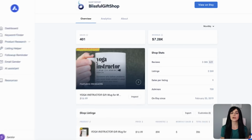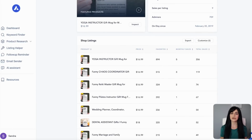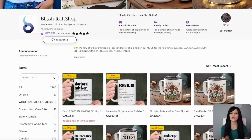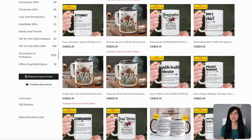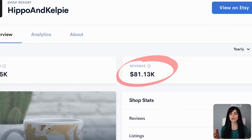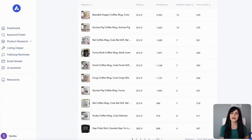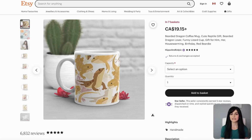This shop is generating over $7,000 in revenue a month, and most of their sales are coming from simple text mugs, which are very easy and quick to create using a couple of bold fonts. You don't even need to add graphics to your designs if you want to keep them more basic. And this Etsy store is making over $80,000 a year, with most of their sales coming from cute mugs that have animals on them. Here are just a few examples to give you some design inspiration.